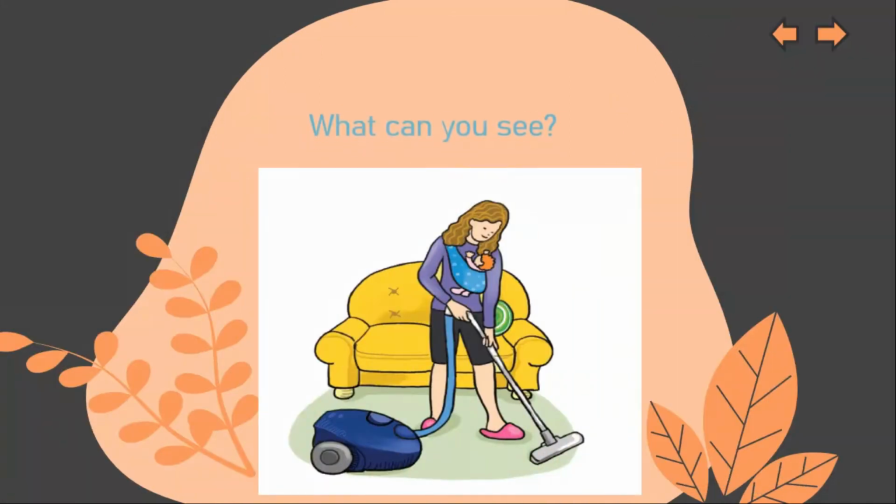Children, look at the picture and what can you see? Yes, that's right. There is a woman. Is she a mom? I think so. She is carrying a baby. There is a vacuum. There is a sofa. What is she doing, children? Good job. She is cleaning the room.